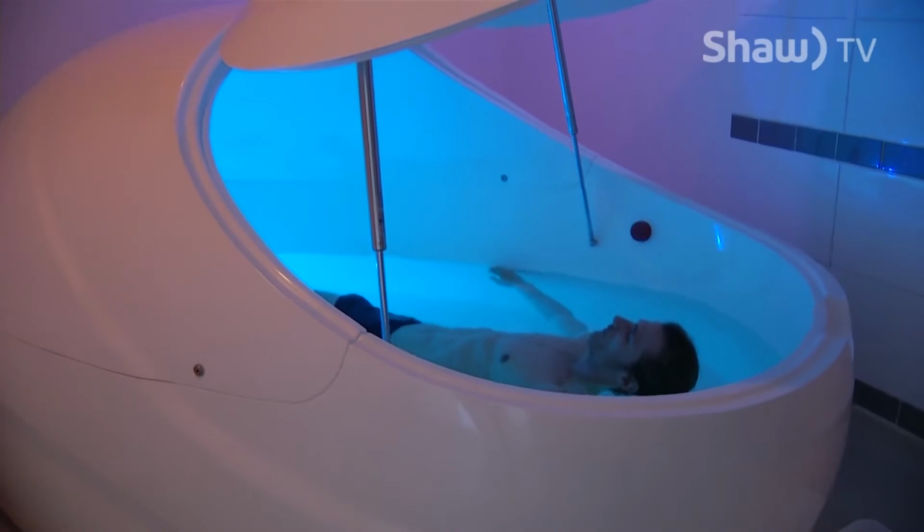So float therapy has been around since the 1950s actually.